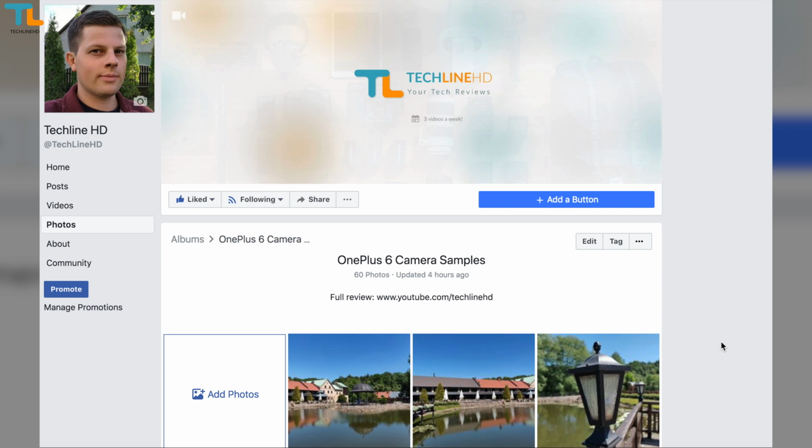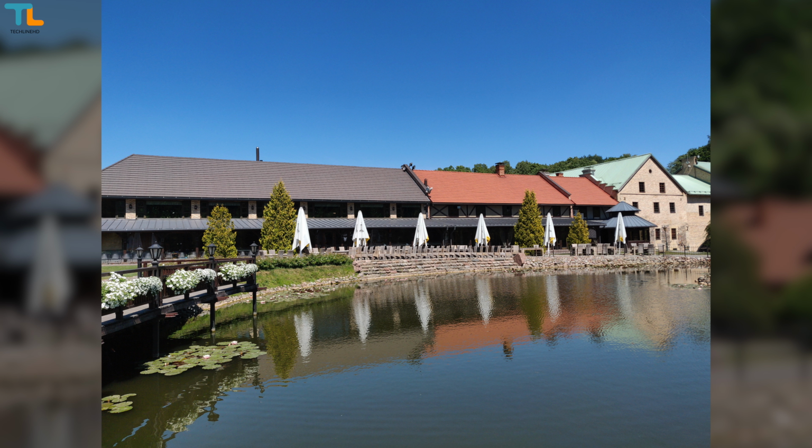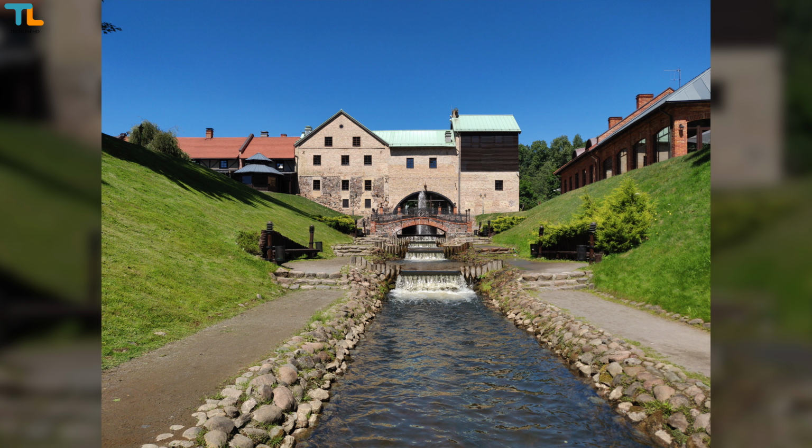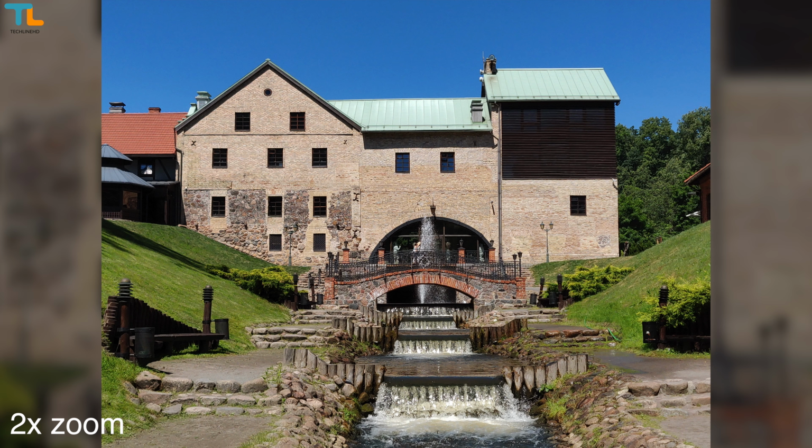The overall image quality is just great, there is plenty of detail, the colors are nice, and the only complaint would be that some of the shots look slightly overexposed, but that's just nitpicking.